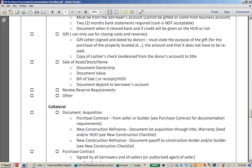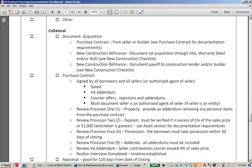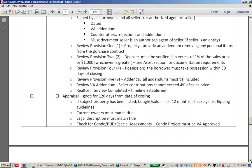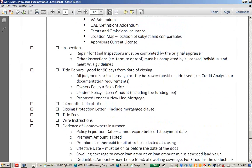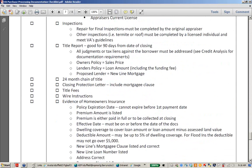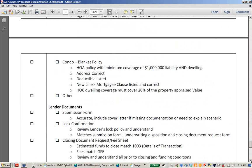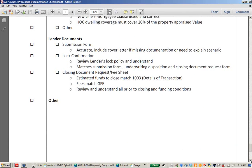I almost guarantee it. I've broken the collateral section out between documenting the acquisition, the purchase contract, the appraisal, the title report, the different inspections that could be required, all the documents that come with the title report, and then, of course, those are different lender documents.